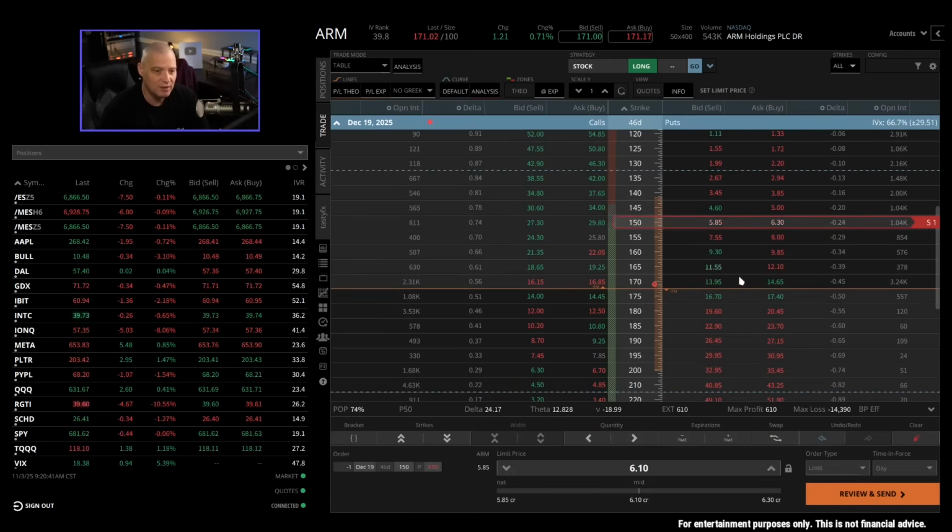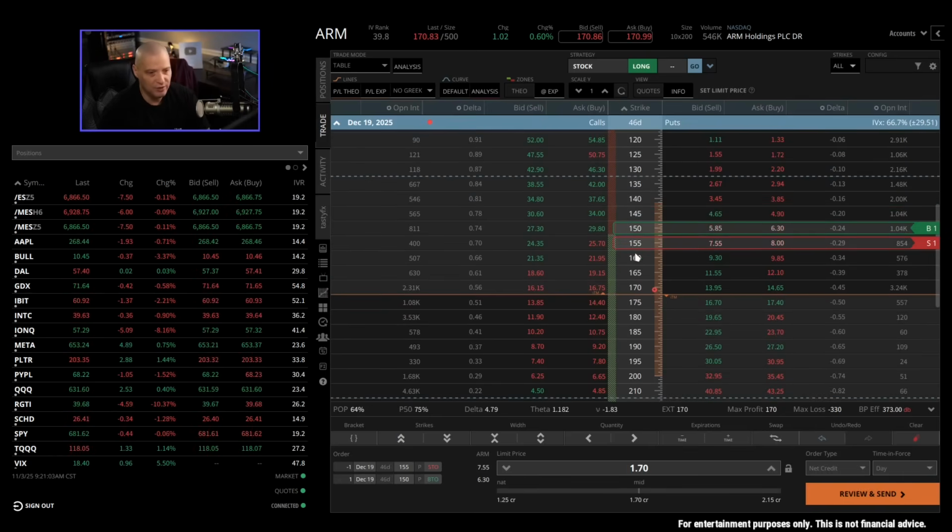So I'm thinking about selling the 24 delta put, then buying the put $5 below. That's a 127 credit. So you're risking 373 to make 127, right? So pretty decent as far as a ratio, 3-to-1, which is about as low as I want to go on a put credit spread. If I wanted to bump that up, I could sell the 155 strike, buy the 150. Now I get a 170 credit against a max loss of 330. Either one of those is fine.